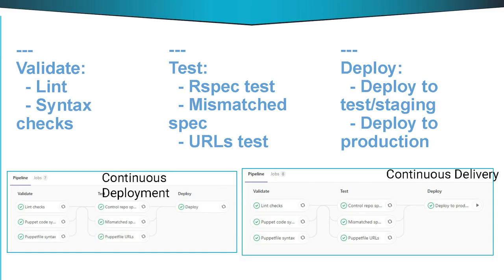I have an example of two completed pipelines. On the left side, you can see all the jobs in each stage, and they run successfully without any issues and eventually get deployed. For this, we use continuous deployment, which automatically deploys to the master branch or any feature branch that you want to test, so there's no manual intervention required. It will automatically deploy. On the right side, everything is almost exactly the same as the left image. The only difference is that this is a pipeline to deploy to production.